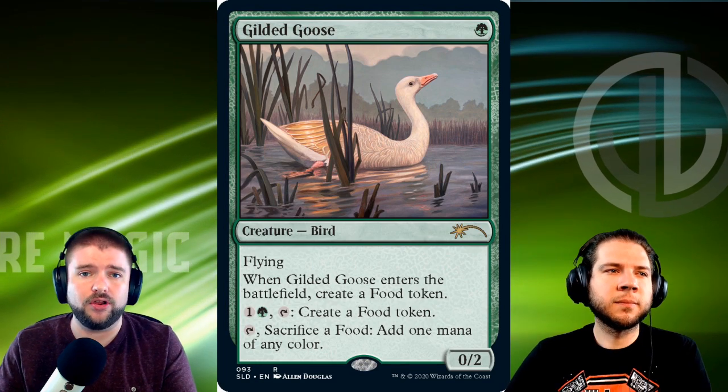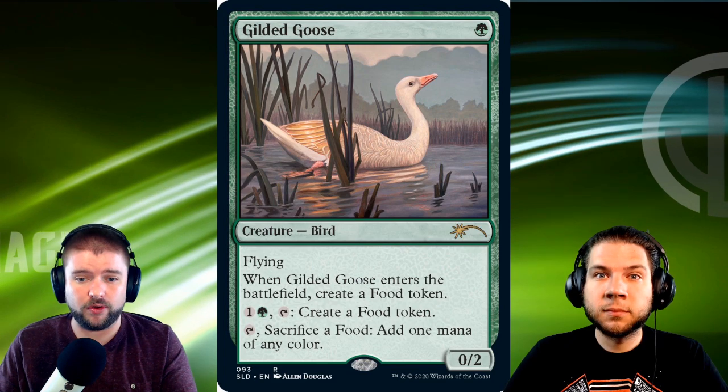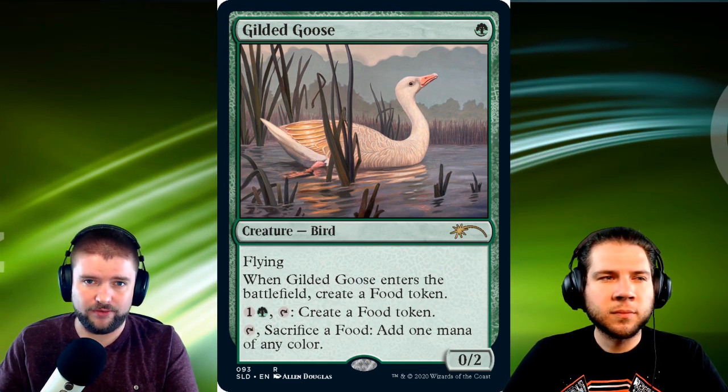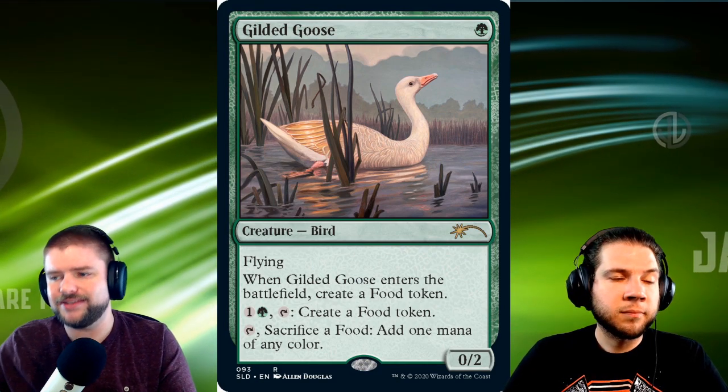So we're just going to go through the cards. Jake's going to tell us what we can acquire a playable copy of the card for, and at the end we'll take everything into consideration, including codes and whatever, planeswalkers, whatever, and tell you if we think it's worth it. Jake, you've covered it.